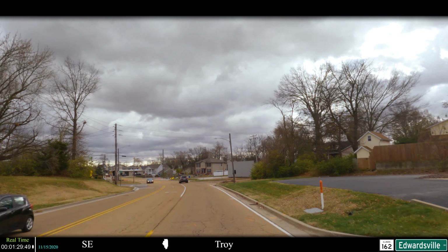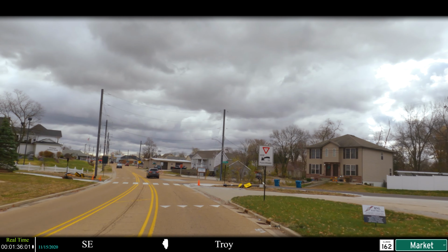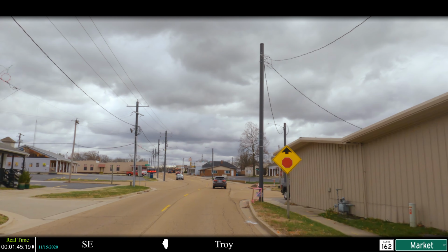Just around this curve is downtown Troy, and you'll see that there's really not much to it. There's some more small downtown-like buildings that you'll see off of Main Street, but that's about it, and we won't get into Main Street until later.